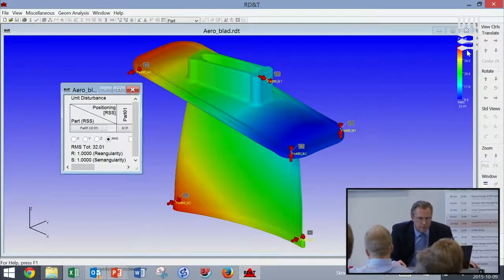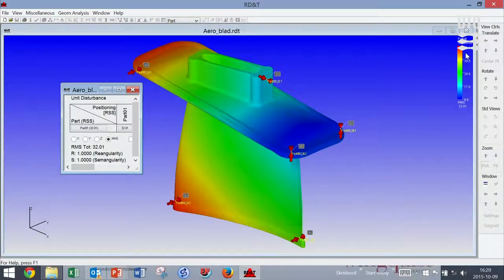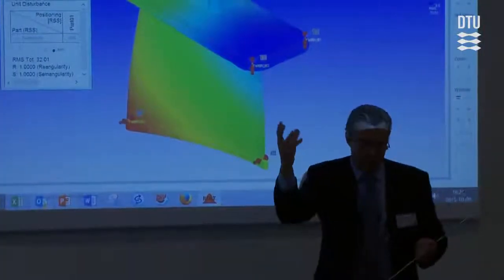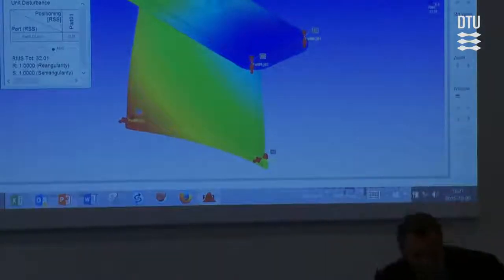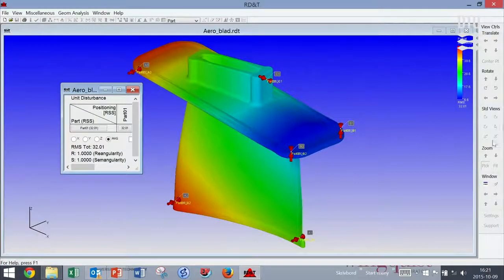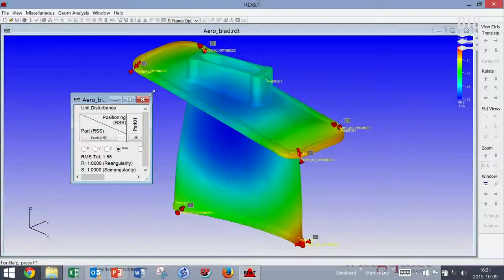See, the red area is 50.6. So 50 times amplification. This means that if I'm holding the part in a fixture and the fixture has 0.1 millimeter variation, I will have 5 millimeter variation in the part where I'm supposed to machine. That will give me some problems. So now we can, if we want, optimize this. We can just tell the system what is the best position of the locators. Okay, get a new suggestion.